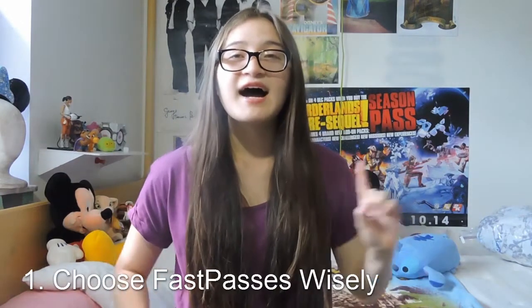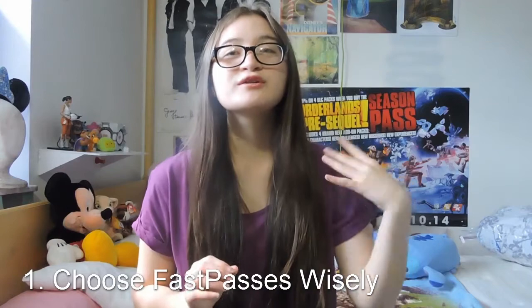The first tip I have is to choose your Fast Passes wisely. Disney World runs on the Fast Pass Plus system, meaning that you only get 3 Fast Passes a day. You should put your must-dos at the top of your priority list. I recommend actually writing a list of all the attractions you want to do and then circling them or making a star next to them, being like, these are the ones that I have to do. Like if I leave the park and I don't do this, I'm going to be very upset.